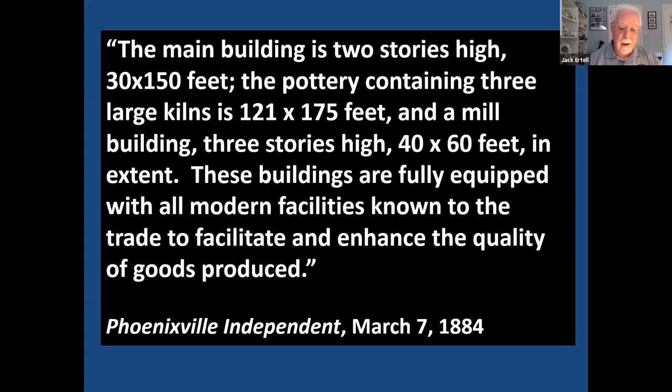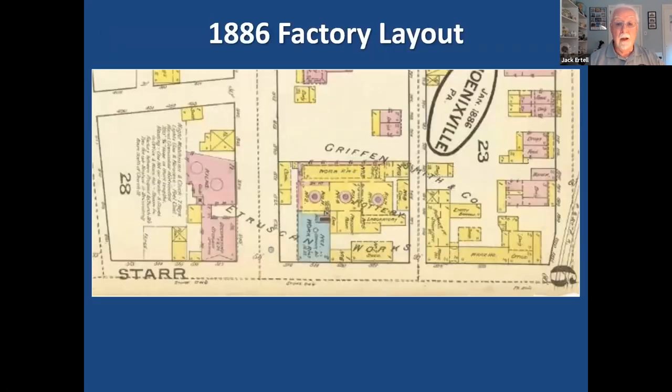In 1880, they had about 74 employees. Given what the predecessor companies, which were much smaller, had, for example, in 1870, the earlier companies had about 30 to 35 workers. So this is a significant increase. As the 80s go on, they top 100 in the number of employees. But things come and go. And by the time they go out of business, there are less than 20 workers at the pottery. So this is what their complex looked like by 1886.